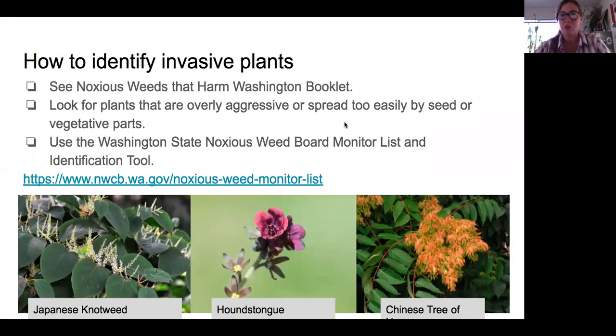Look for plants that are overly aggressive or spread too easily by seed or vegetative parts. So oftentimes if you're driving around and you see something that looks like it's taken over, it might be a noxious weed. Take note of it, use some of the things that you're going to learn today to try to identify it so that you can let somebody know about that and we can start to get that taken care of.